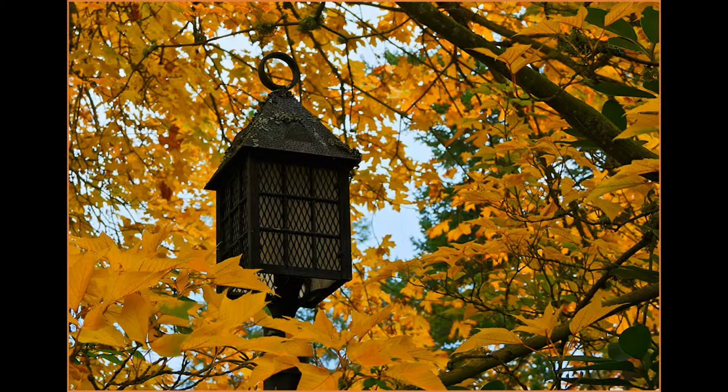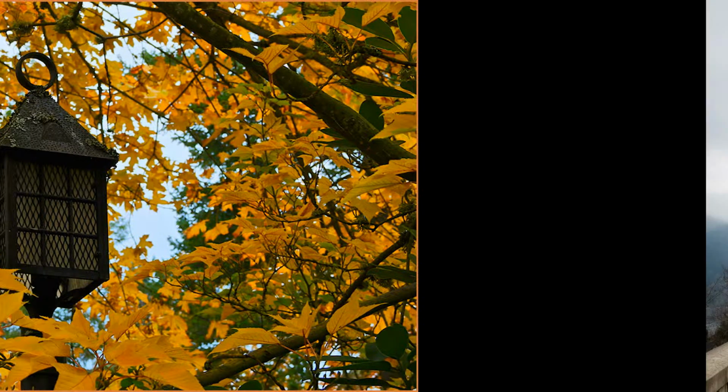This image is technically well done and it is well composed. It could have been improved by darkening the sky behind the trees and getting more detail onto the lantern.